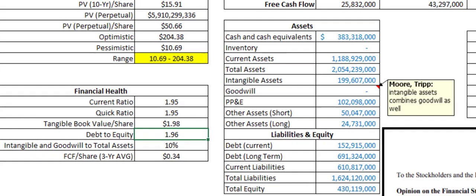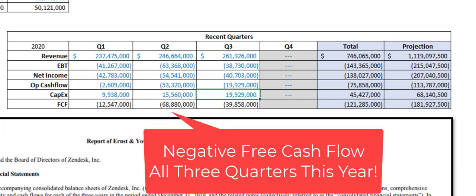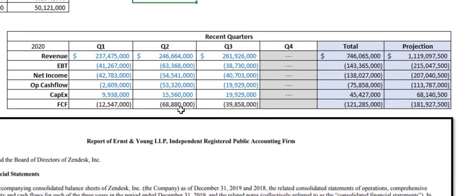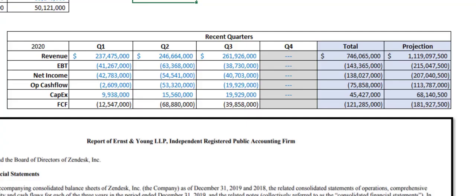Now, the projection. The reason I've been more conservative about my projection is that looking so far at this year, 2020, the first 3 quarters have been terrible for this company. We haven't had positive free cash flow yet. One quarter we even had negative $70 million of free cash flow. Revenue is growing. I have it expected to be $1.1 billion compared to $816 million last year.